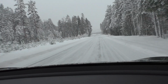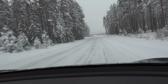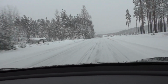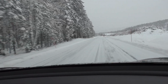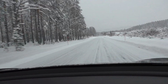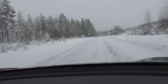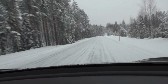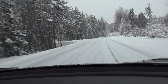Okay, so we have a bit of a frozen rain going on. Yeah, we are still in this hilly area, and my destination is still 81 kilometers from here. The consumption has gone down significantly because we are going downhill. It is 161 watt hours per kilometer. So let's hope that it will keep going down.